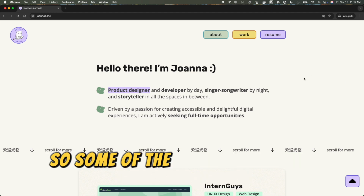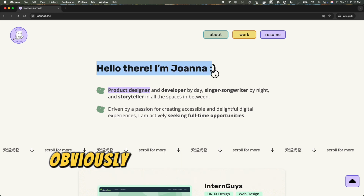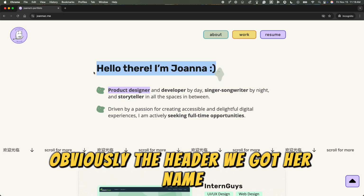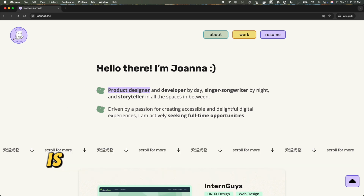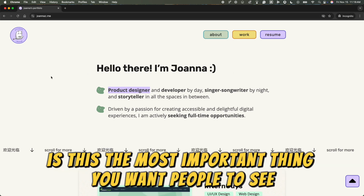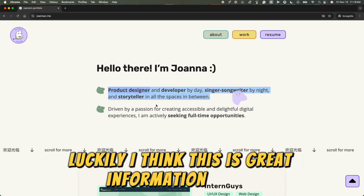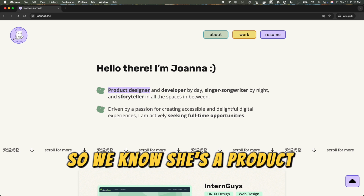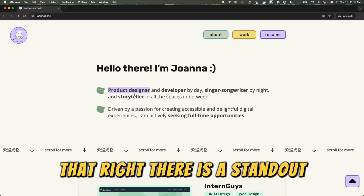So some of the key features on here, obviously the header, we got our name. I'm going to throw out some questions for people to think about though. Is this the most important thing you want people to see? Luckily, I think this is great information below. So we know she's a product designer and a developer. That right there is a standout.